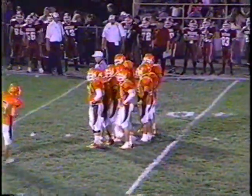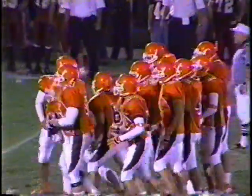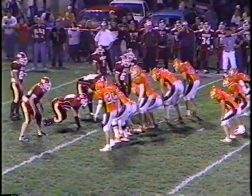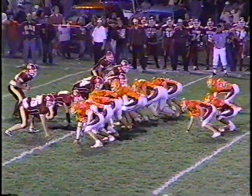Jay Edwards has thrown for 450 yards on the season. He's thrown for 4 touchdowns and rushed for 4 touchdowns. Hey, that's one bright spot we've had. Jay's been able to provide for us this year. Not only can he drop back, he can scramble when given a chance. Third and 6 for Nelsonville-York at the 30 of Meigs.